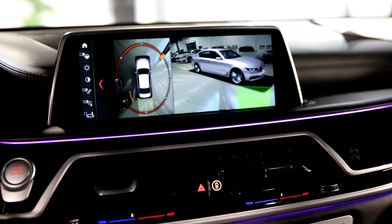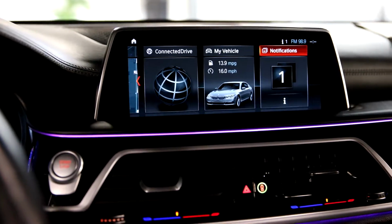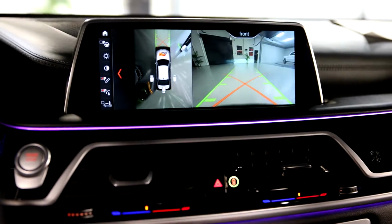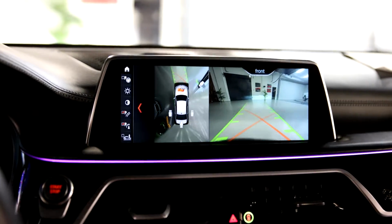I really like this feature, and if you're in auto mode with that, the car will decide for you. It's right there what it wants you to do. So if I put it in drive, for example, it'll rotate to the front. If I turn the wheel, the whole camera will follow.